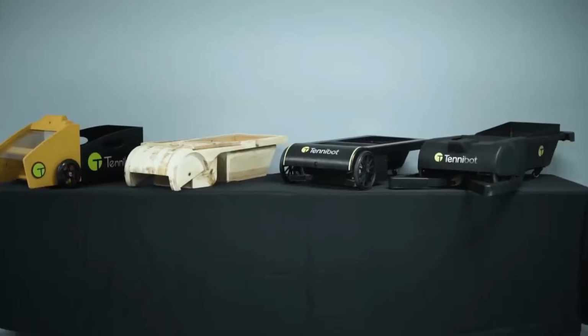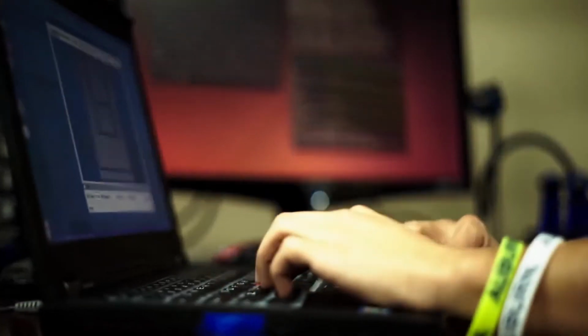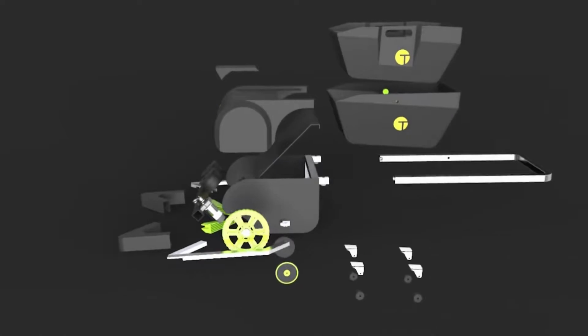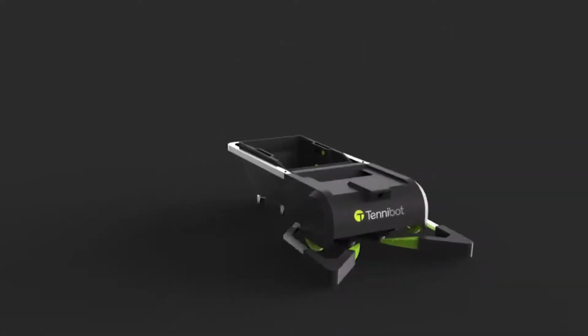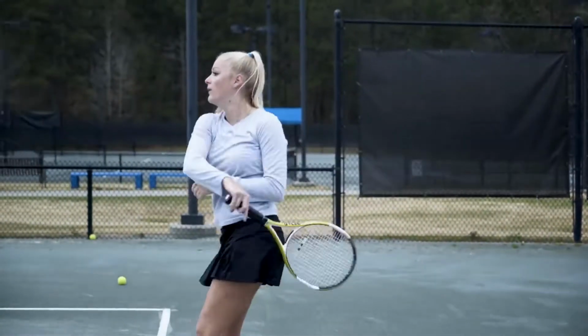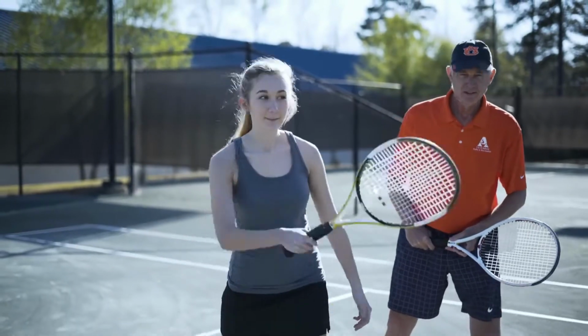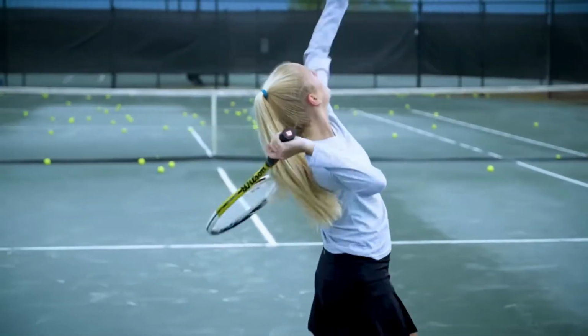We have created multiple prototypes of TinyBot and performed thousands of tests to come up with the perfect training partner. With TinyBot's patented design and advanced algorithms, we can make tennis more convenient for players at all levels. Whether you're hitting with a ball machine, volleying with a friend, or giving a lesson, TinyBot helps you get the most out of your time on the court.